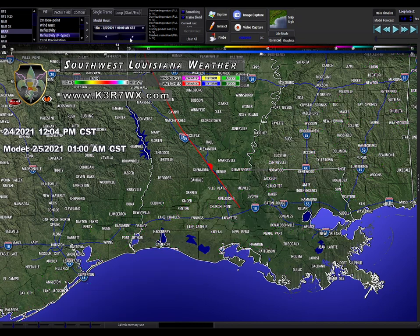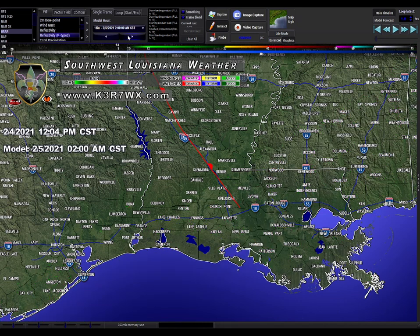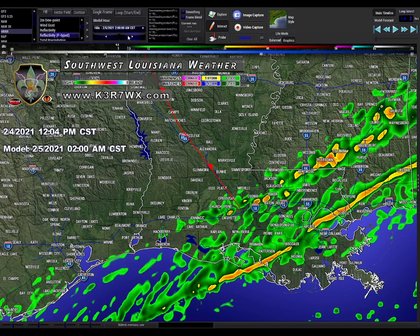So let's move on now. We'll go to 1 a.m. as we get into Friday morning here. And you see the main band here starts to lose some of its intensity. Excuse me. And you see these little clusters here continuing on the back side, that prefrontal band there.